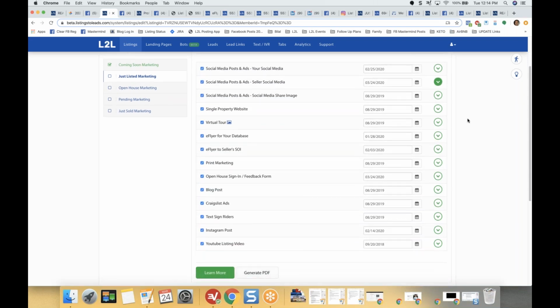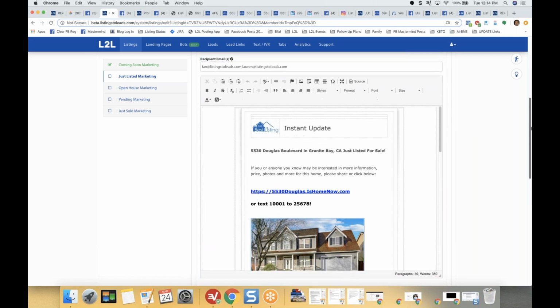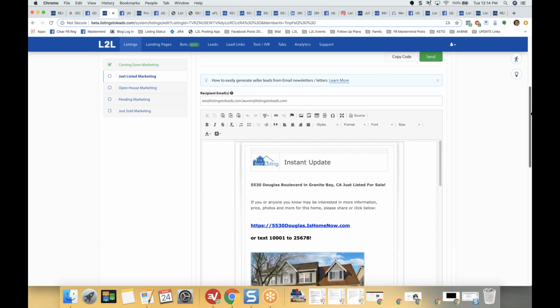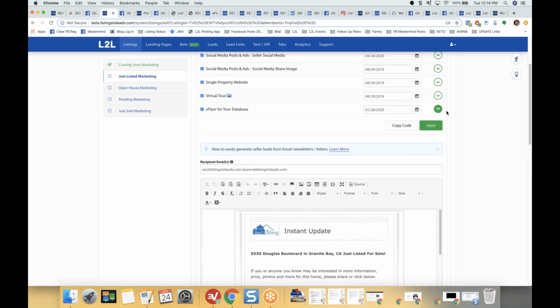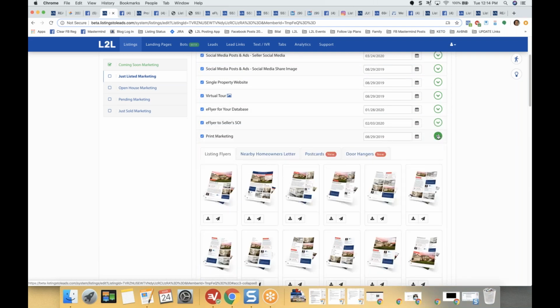The e-flyer for your database, you really only need to do one of those per week on your whole database for any listing you've got. If you've got a bunch of listings and you want to do a few more, have at it. But at least getting one on the database once a week is great. And then the print flyer for nearby homeowners, which is a must that you absolutely got to do. You don't need to do that at every status.